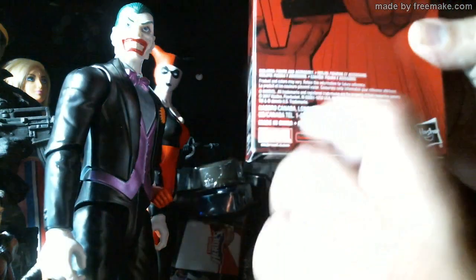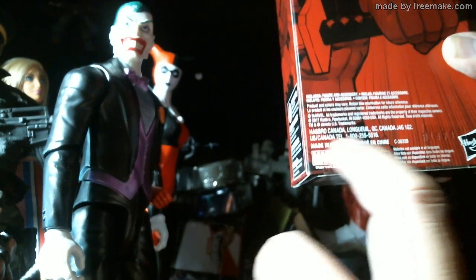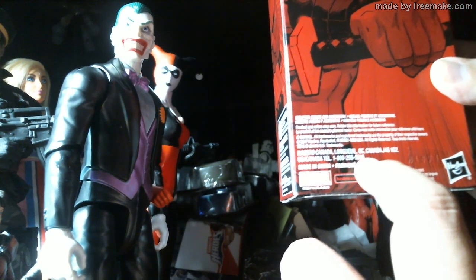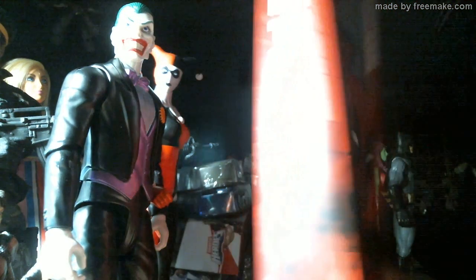Weird. Alright. And the Hasbro symbol. Hasbro.com Marvel. There's a Canadian phone number here, 1-800-255, on the side here of the box. There's the barcode there. I don't know if you could see that. See the barcode?